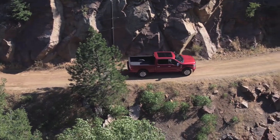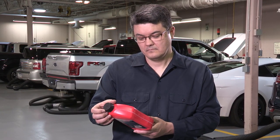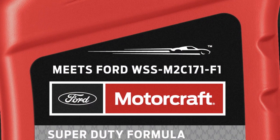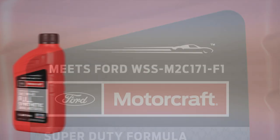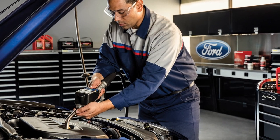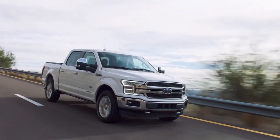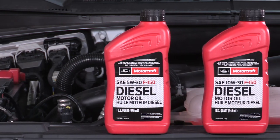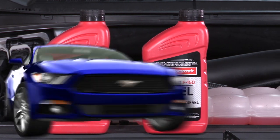To help protect your Ford Super Duty diesel engine and your warranty, remember to look for the WSS-M2C171-F1 specification. Motorcraft also offers this oil in bottles and bulk. For other Ford diesel engines, such as the 3-liter diesel in the F-150, see the video on the Motorcraft FA4 oil. The link is in the video notes below.